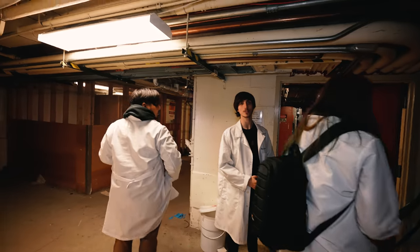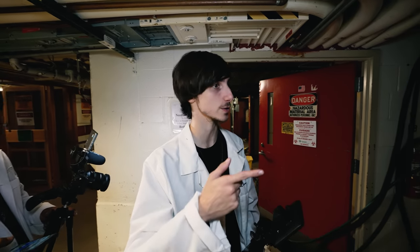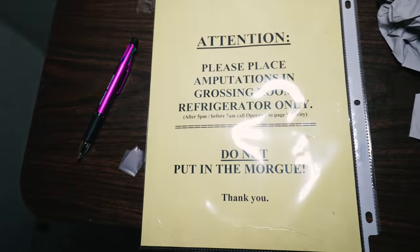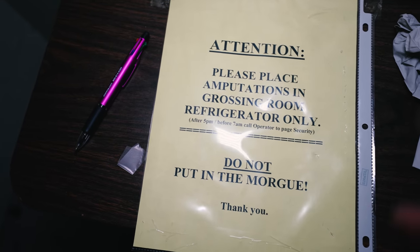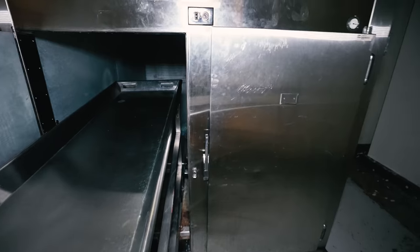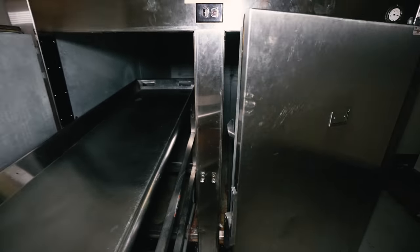Fridge. What fridge? The fridge that they're talking about. The grossing room. Oh, I don't know. Because that's what they're talking about. They're saying amputations go in a different fridge. Well, I'm sure they left the body parts out. I mean, I'm sure they removed them. Do not put in morgue, duh. Imagine that. I wonder if this side has the other one. What? It's gone. Well, you only need one anyway. There you go.